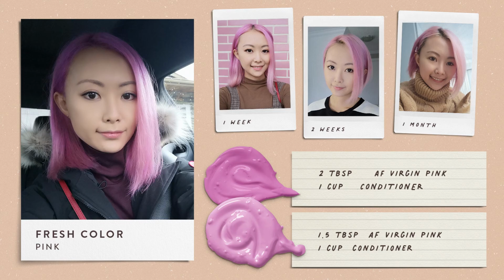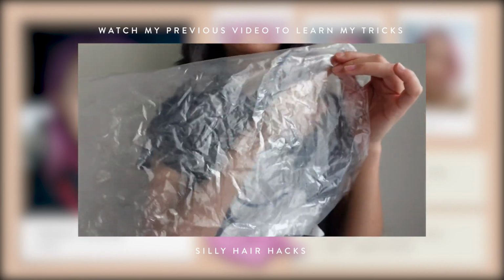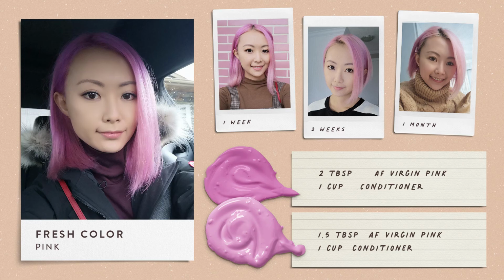The really great thing about this color is that unlike its blue counterparts, the Arctic Fox Virgin Pink does not stain your things. I still recommend protecting your surfaces while you dye your hair, as you should always do, but there's not as much to worry about in terms of leaving pink stains everywhere afterwards. However, it is important to note that I did not use very much of the dye at all, so this may also play a role in how much the dye was staining my things, which was not at all.